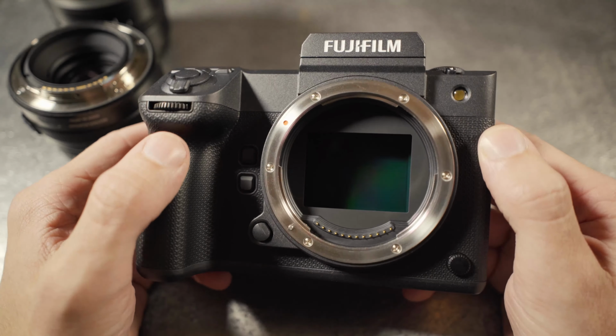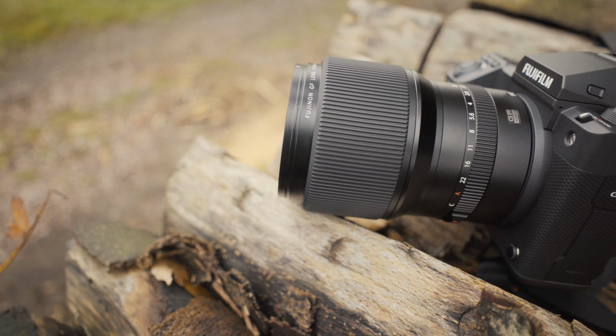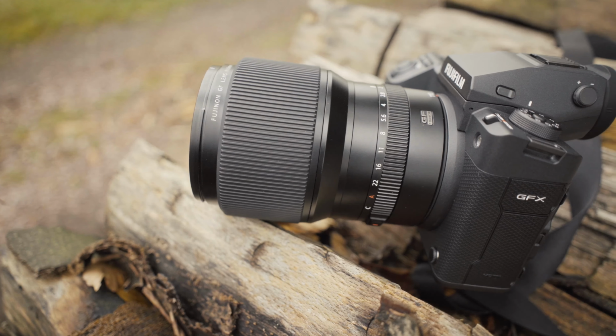So if you can justify spending close to 12,000 euros for the body, 2 batteries and 2 lenses, you won't be disappointed. And that's pretty much it.